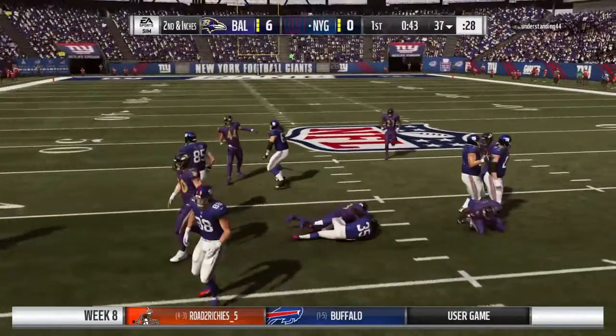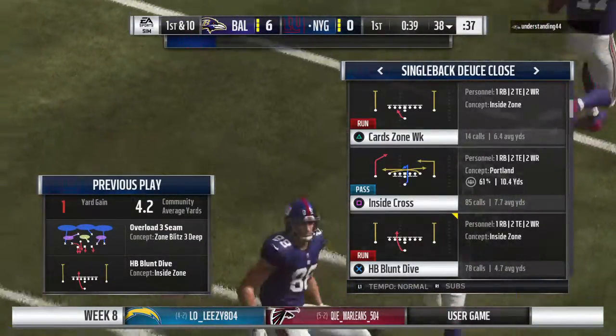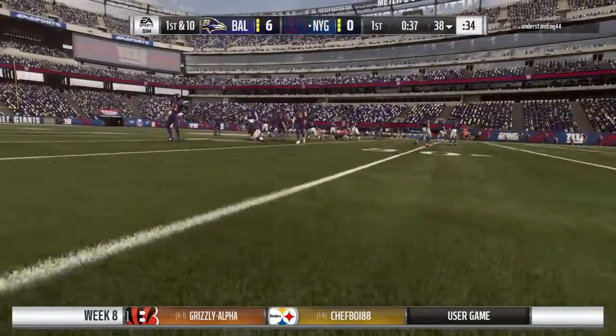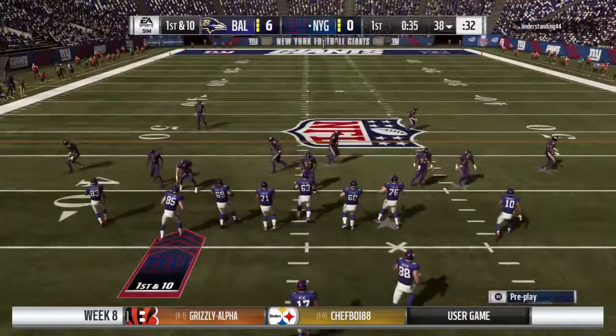On 2nd down, Collins. And he'll be brought down shy of the 40 at the 38-yard line. Only a gain of a yard there, but it indeed gets him a new set of downs. So here's a 1st and 10 at the 38.